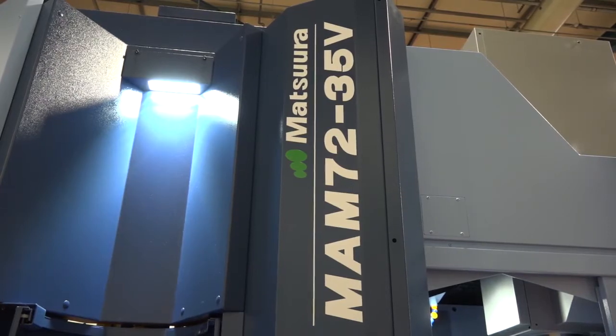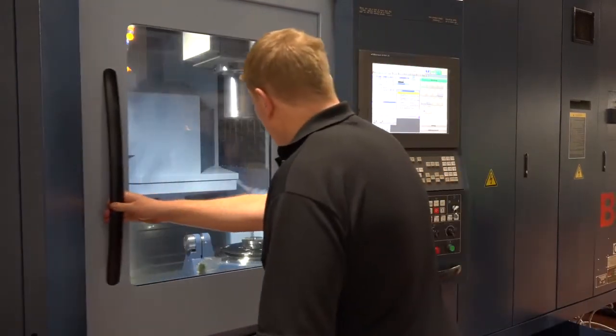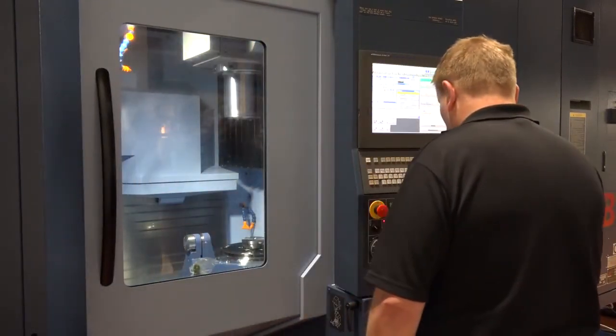MAM72-35V. What does the MAM mean? Well, MAM came from Matsuura Advanced Manufacturing. The 72 was devised of 72 hours, so you could leave the machine for 3 days of unmanned running.